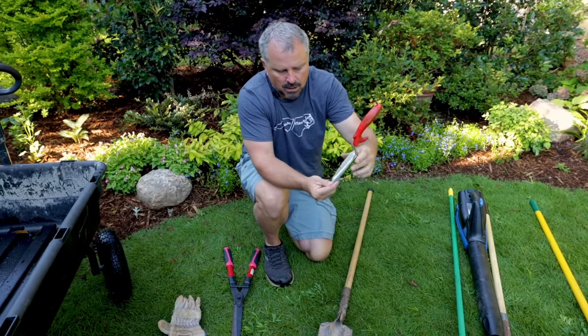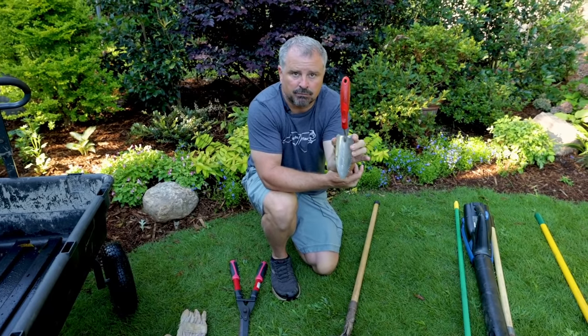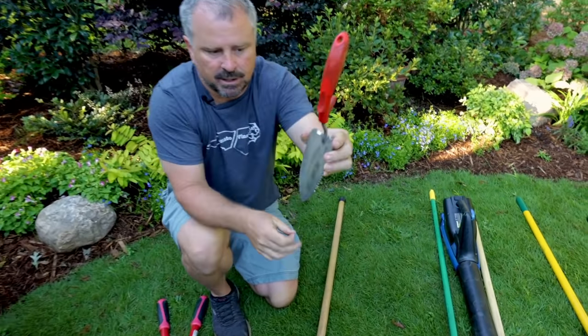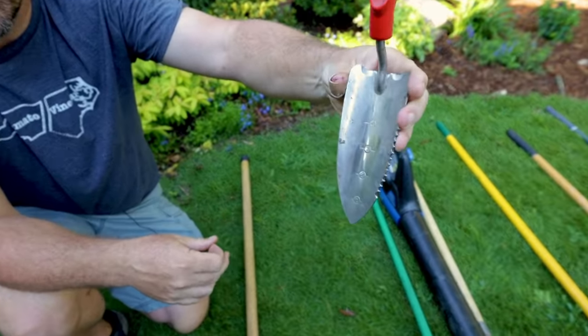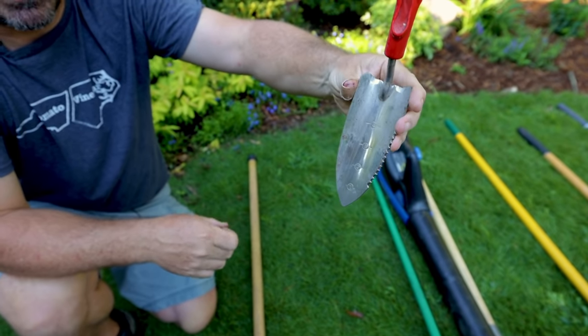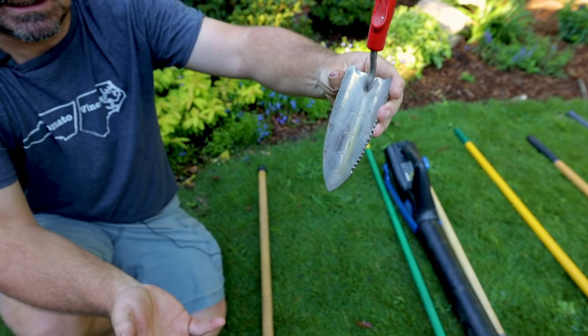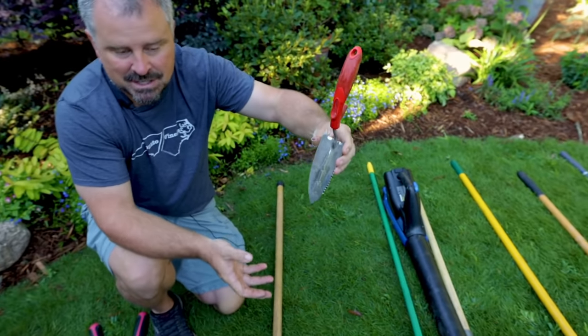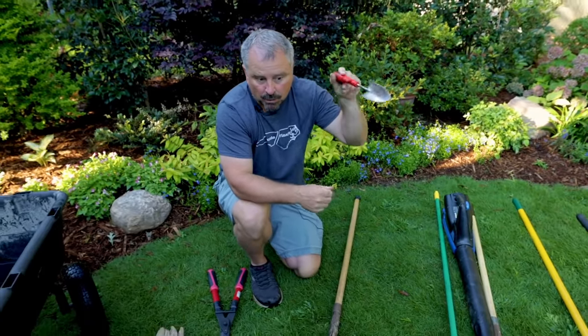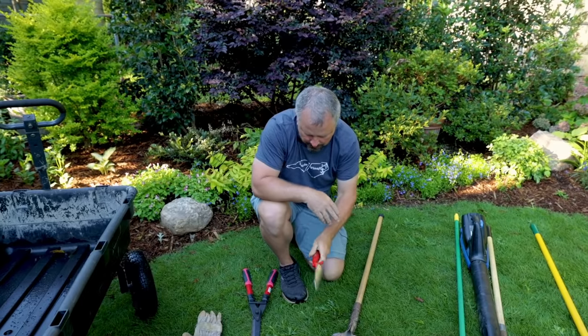Another thing when you're looking for a trowel is I would get one that has the inch marks on the front of it, has measurements on it. This one right here will measure up to 5 or 6 inches on the front of the trowel. So if you're putting daffodils in the ground, or whatever it is you're putting in the ground, if it has a measured depth, this trowel will help you with that. So if you're putting crocus bulbs in and they have to be 3 inches down or whatever, it's a good tool for that.